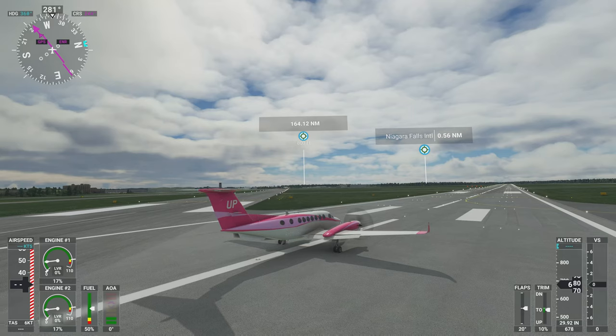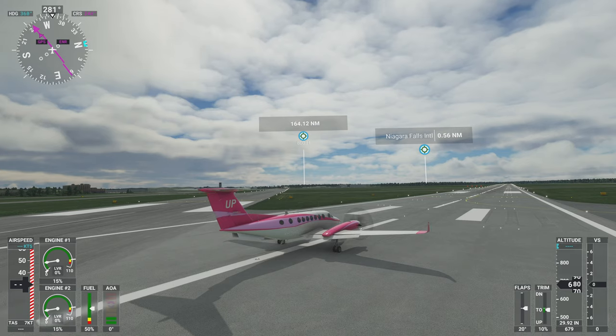Back, Conius here. Today I'm flying from Niagara Falls to Cleveland, Ohio. I'm flying a Beechcraft 350i King Air. I'll set a flight level of 3,000 feet once in the cabin. And let's get started.